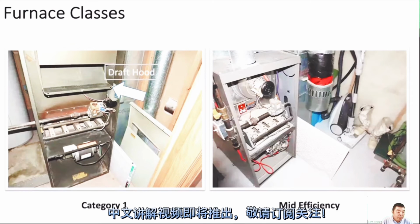An appliance with less than 83% efficiency is considered a category 1 appliance. That's a different definition. Flue loss is the heat lost through the chimney in the exhaust, and efficiency is how much heat is taken from the natural gas and kept inside the house. So that's a little different, so don't get confused about that.